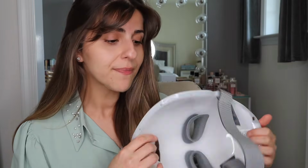Now for the cons. Of course, everything has its ups and downs, and this mask is not perfect, even though I think it is one of the better ones out there on the market right now. But I do think that it is pretty heavy. It's not too heavy, but when you put it on for about 10 to 15 minutes, you start feeling that heaviness to it.